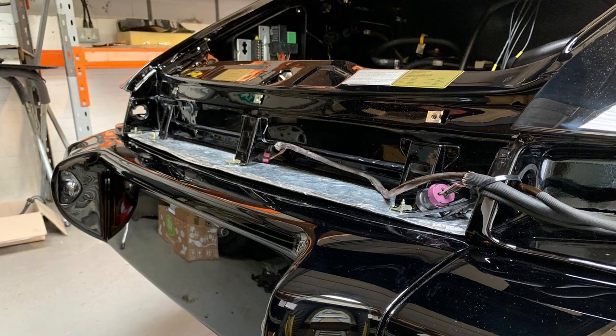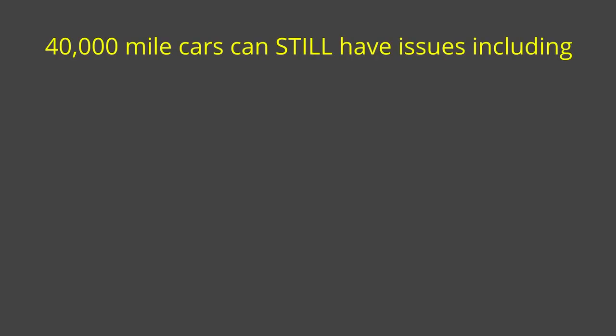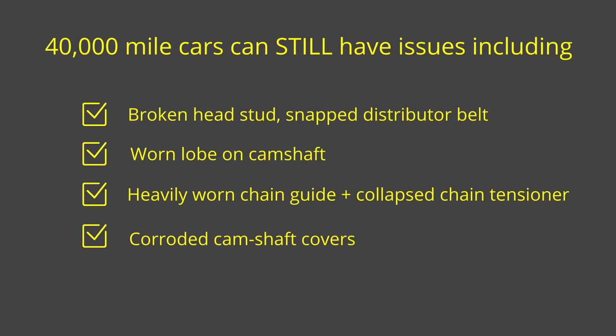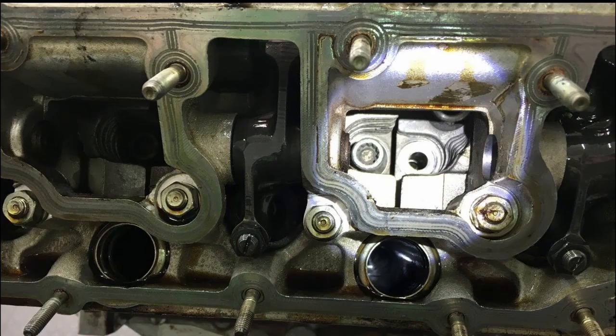One thing I want to point out is how people position their donor cars versus the reality. So I did mention that we had a secondary convertible that was a donor car that only had about 40,000 miles on it. Once we disassembled this 40,000 mile engine, we had faults like the number 6 cylinder had a broken head stud, there was a snapped distributor drive belt, the right camshaft had a worn lobe, a heavily worn chain guide, and a collapsed chain tensioner, and the original magnesium camshaft covers were heavily corroded. So the good news is that the bottom end, the pump, the intermediate shaft, the crank and cases were in perfect condition with unmarked bearings. Just a little food for thought.